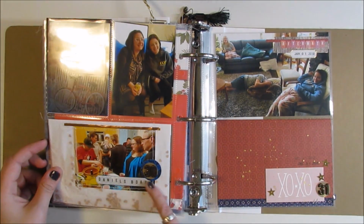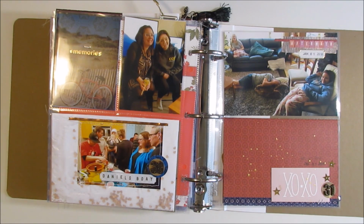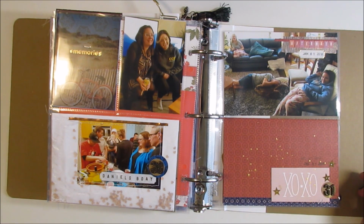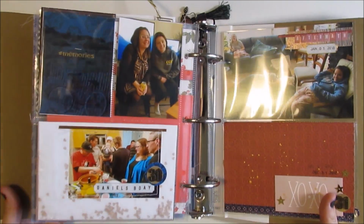Here, this is December 30th, and so I should have mentioned, a lot of people only document until Christmas. I like to document the whole month just because it's usually so busy and I have stuff going on that's fun to document. So I document right up to the end of the month, and actually usually including January 1st. So anyways, here is December 30th.